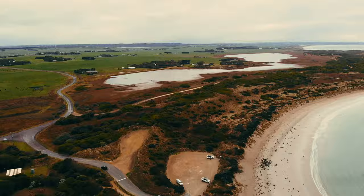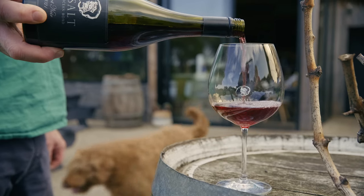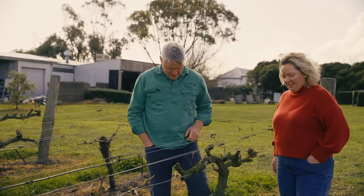This wild weather has been one of the keys to success at Basalt Wines, a delightful little vineyard just a kilometre up the road from Mitch's. Shane Clancy switched from running restaurants to growing grapes and hasn't looked back. Look, there is magic in these. Magic in this dirt. Absolutely magic in this dirt.